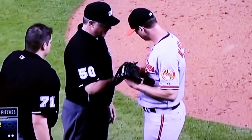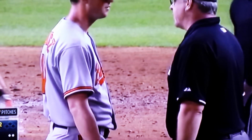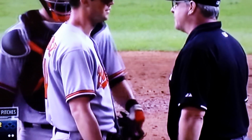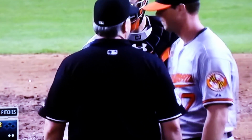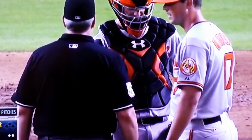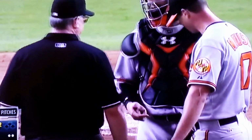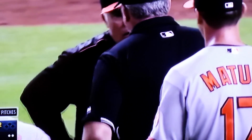Oh, boy. Is he calling out his substance on Brian Mattis's arm? Like we saw Will Smith thrown out for a couple of days ago in Milwaukee. Like we saw Michael Pineda suspended for last year in New York. Buck Showalter comes to see.